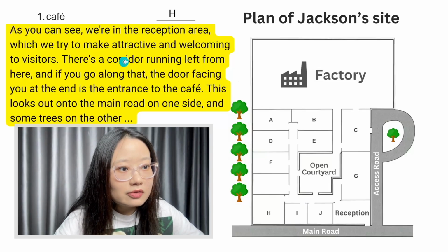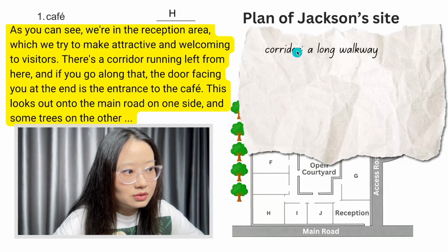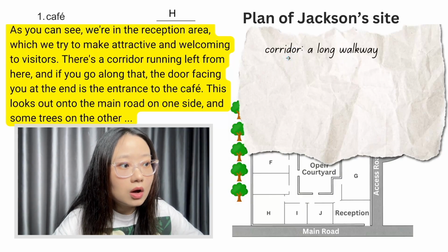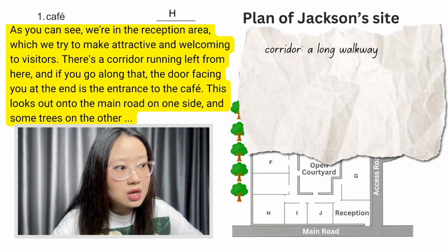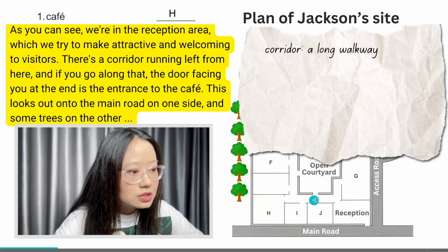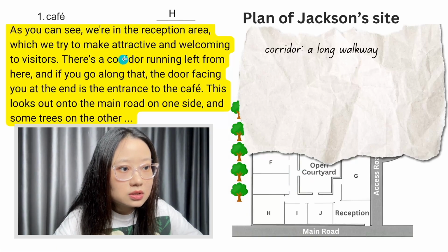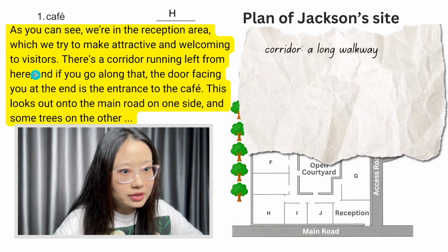If so, if the word corridor is the problem, you should definitely write down this word in your notebook and also look it up in the dictionary. So a corridor is a long walkway. This is a corridor. This is also a corridor. So there is a corridor running left from here.